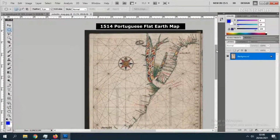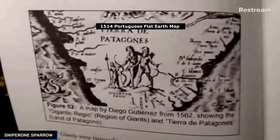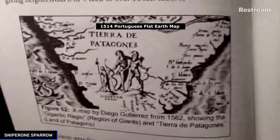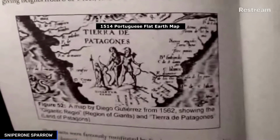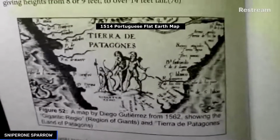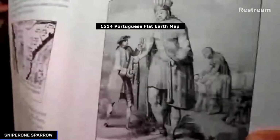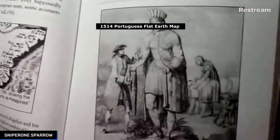Now, they're talking about giants. Some of these books record the presence of giants in the Patagonia region of Argentina. See, this is another book that details the giants from the Patagonias, giants of the Patagons. You see the small guys there and the giants. So the Portuguese map of 1514 talks about those giants in that region. So someone is showing another book that also supports that. It's a Spanish guy recording that they found giants in the Patagonia region in Argentina. So all these people are vanished, are gone.